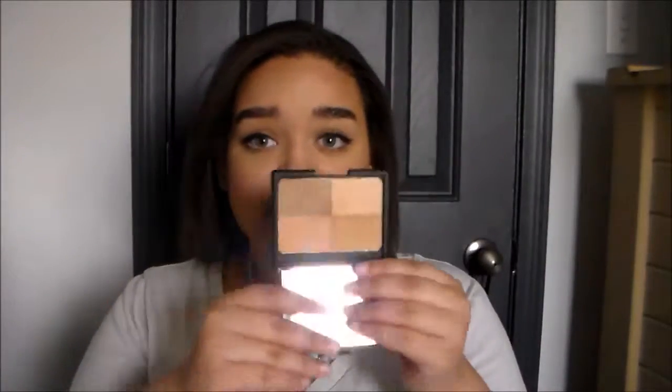The next thing is this e.l.f. Golden Bronzer in Golden. I actually do not use this as a bronzer. I use this as a highlight. I'll use this one for a subtle highlight, and that one for more of an everyday pinkier highlight. Then I'll use the two bronze colors together for a more dramatic highlight, or I can swirl and use them all just for a regular highlight. Look at this, I used all of them today.